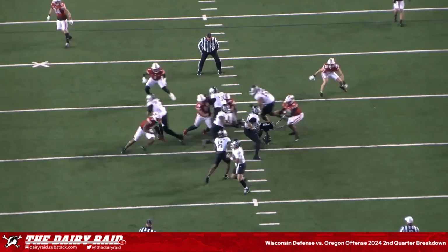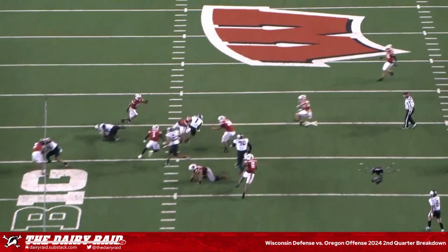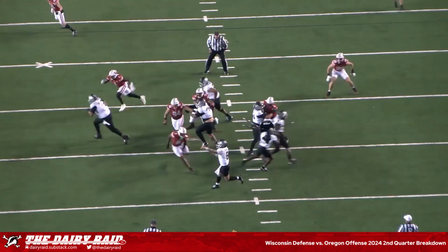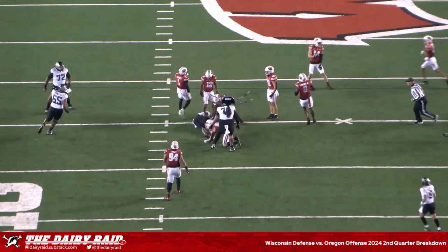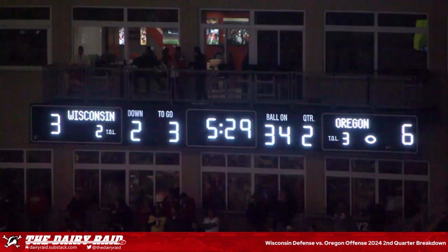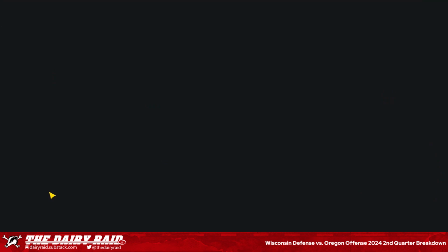And Oregon just gets the big bodies out in front. And it doesn't take much to set up a quick screen like this and then reestablish numbers. And it was a good play there by Oregon. So 2nd and 3.